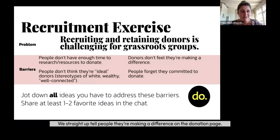We straight up tell people they're making a difference on the donation page. Recurring grassroots giving is the #1 way to make an impact because it ensures that our work is well resourced and aligned with our values.